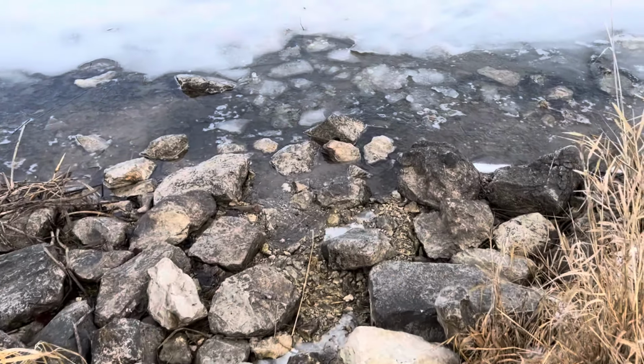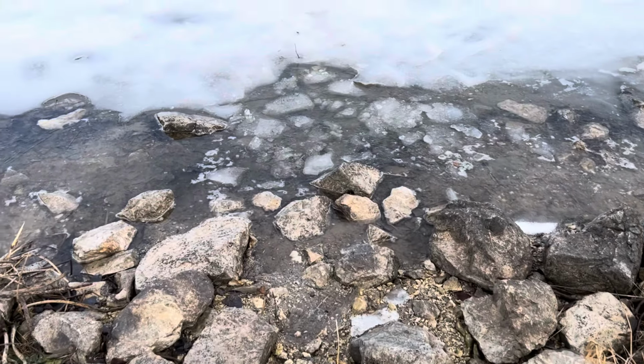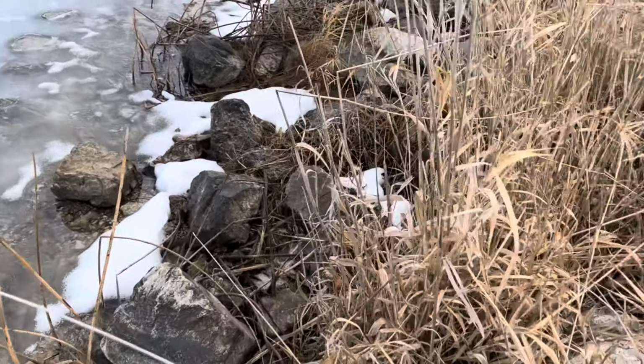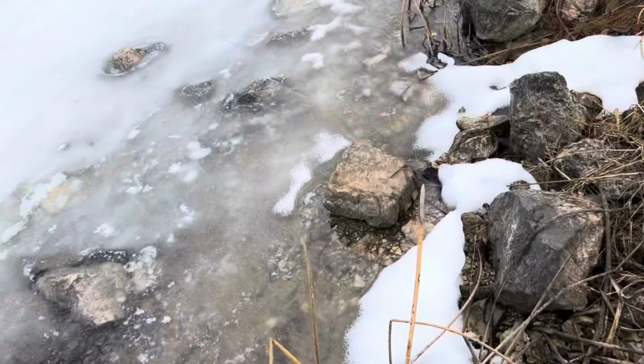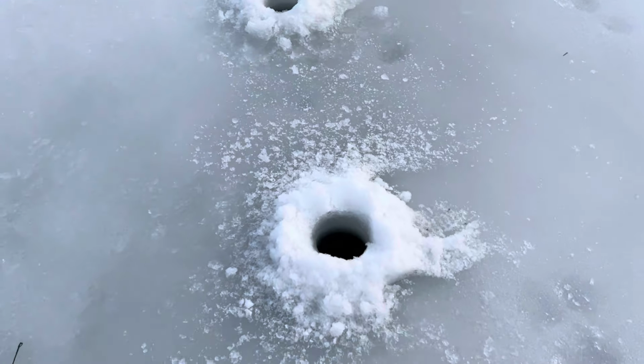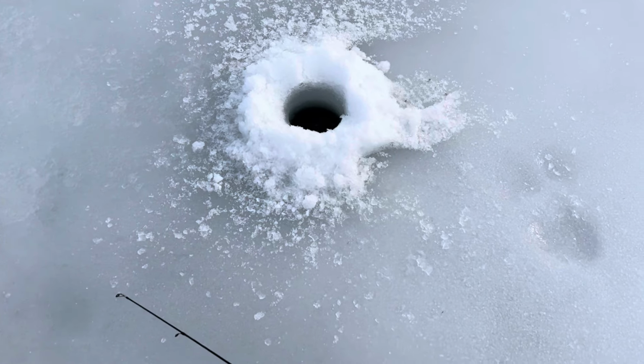Yo, we're gonna try to enter the ice somewhere, probably right there. Not frozen at the shore. Hold on, guys. Both the holes are dug. We're gonna go ahead and start casting.